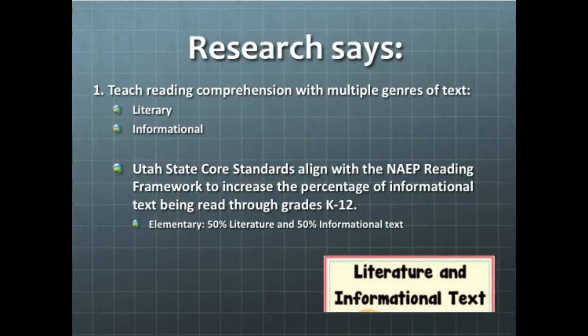When we're reading, we need to make sure that by 8th grade, we want the children to be reading at least 45% literature and 55% informational. Because by the time they get to 12th grade, the percentages change to 30% literature and 70% informational text. In elementary, we're asking teachers to strive for 50-50, 50% literature text and 50% informational text.